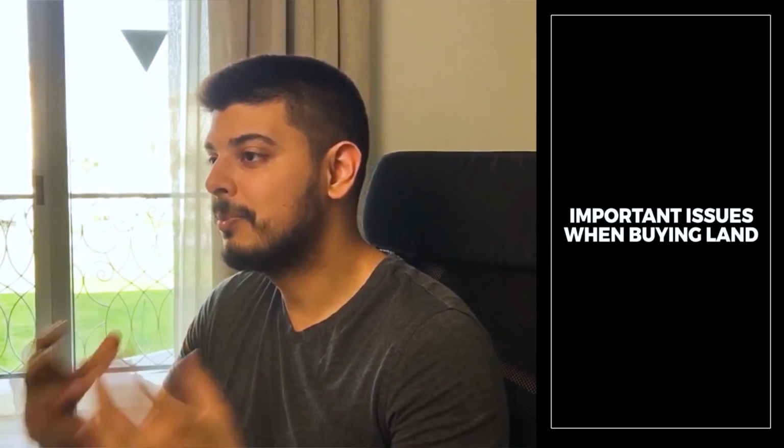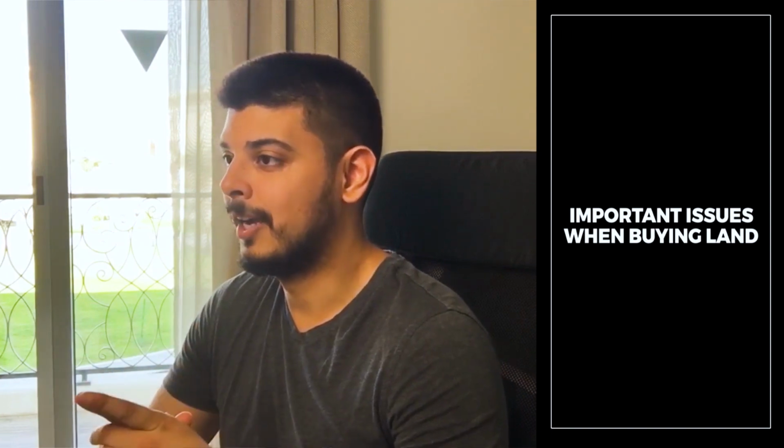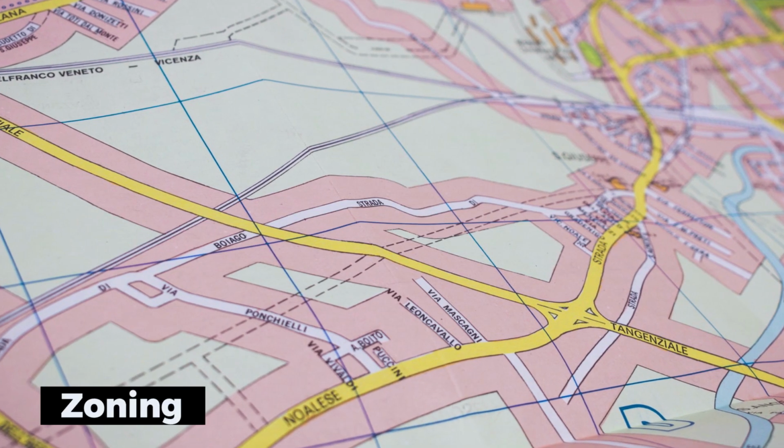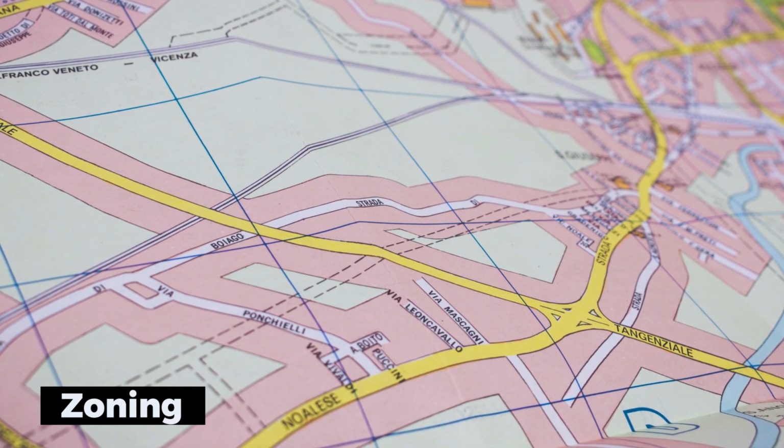Now let's talk about the important issues that we need to keep in mind when you're buying land. Number 1 is zoning. We already talked about that. You've got to take a look at what zoning type you're buying, whether it's unzoned or zoned land, whether it's different types of unzoned land as well. So we need to keep that in mind.